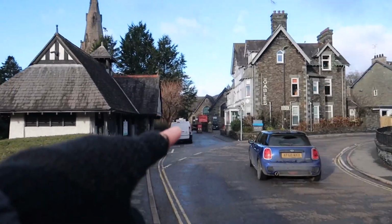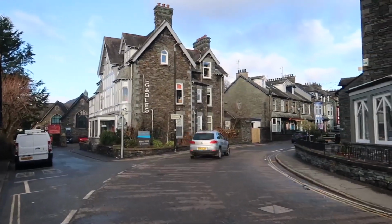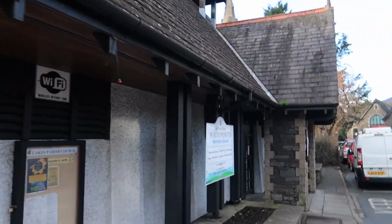Zeffirelli's Cinema down there. Now here's the ticket hut. Does it give any opening times? Does it say when it's open and closed? Let's have a look.